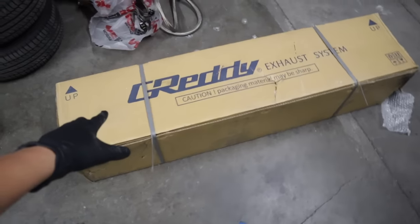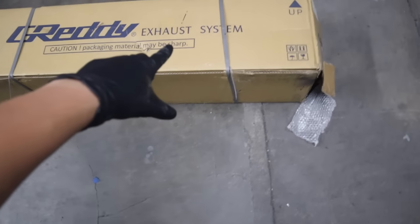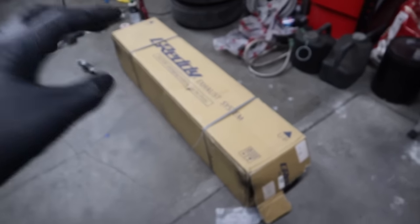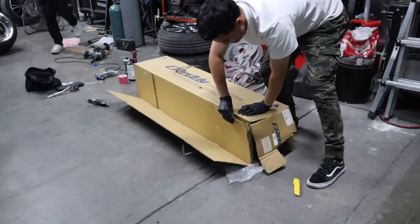One of the last missing pieces to the car is this brand new exhaust. We have a Greddy Evo GT. I've always wanted to run this exhaust. Super excited. Dual tip, 3-inch.